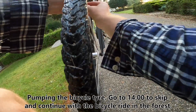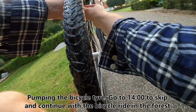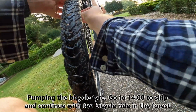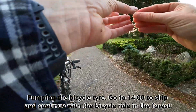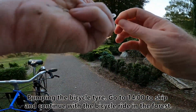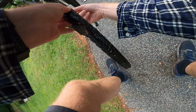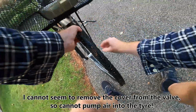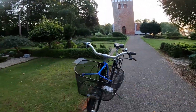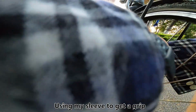I was riding it yesterday, no problem. I don't know why it's, it must have gotten a leak or something. That's a bit unfortunate. Come on. Okay, I have to take the whole thing off, I think. Oh, it's really tight, this one. That's not such a good situation. No, there's absolutely no air in the tire. And I cannot get it out. Damn. Let me see if I can use the shirt. Come on.